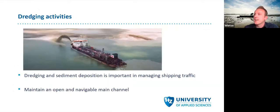But to facilitate that, of course, we need to do a lot of dredging activities. And that is really important in managing shipping traffic. And that is done to maintain an open and navigable main channel. I think most of you have actually been, of course, to the Hedwige-Prosper, and will have seen a lot of dredging activities on the main channel to keep it open.